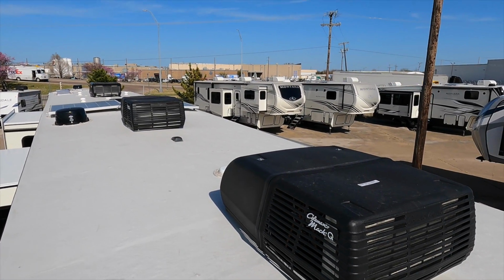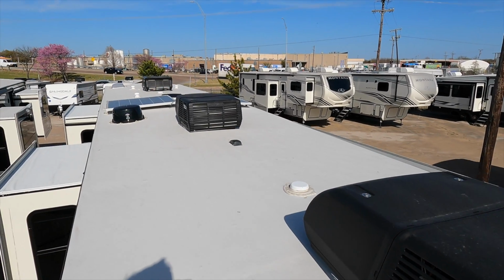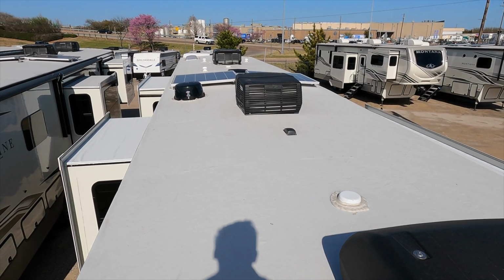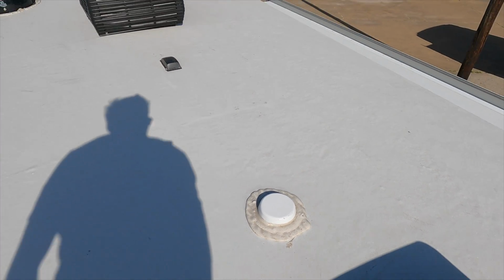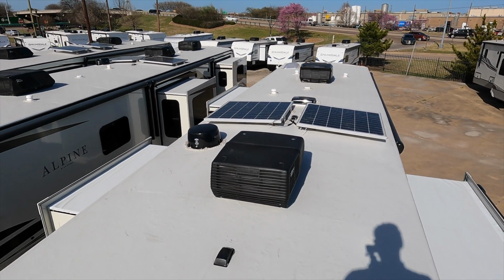All right, coming up on the roof, you're going to have the Coleman Mach Q Series ACs. So these are going to be 12 decibels quieter than your standard AC system that people were used to in RVs. So a much quieter system, basically just as quiet as what would be a whisper quiet AC system that a lot of people familiar with RVs are used to. You have these attic vents here. So that is going to allow air and moisture in your attic cavity to vent out, so it doesn't sit in that cavity and has a way to escape.